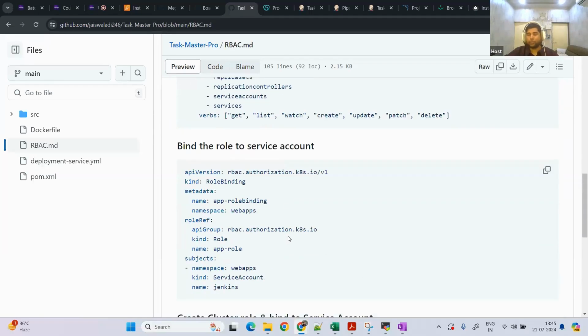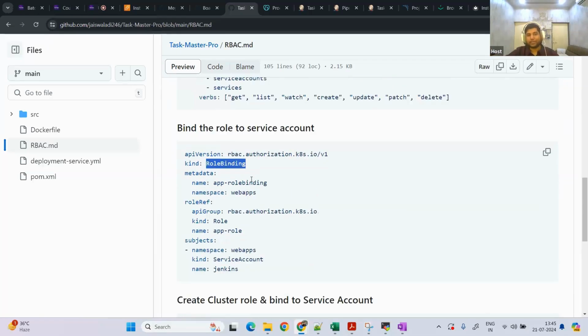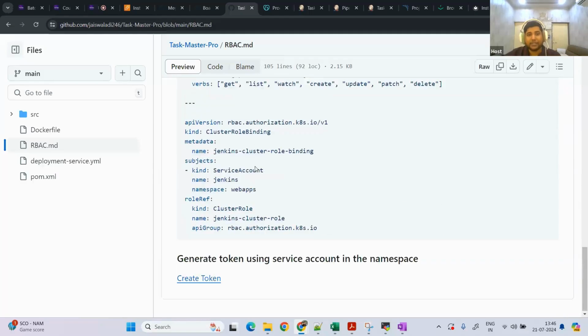Assigning the role to the service account is known as binding, and for binding we have a different object inside Kubernetes, which is known as a role binding. Now, we have two kinds of roles. One is a cluster role. A cluster role is global, basically at the cluster level, while if you're just creating a role, then it is specific to a namespace. For example, for the role that I'm creating, you can see the namespace name is written. That means this role is specific to the namespace webapps. I have explained this in detail in the course also. So this is done.